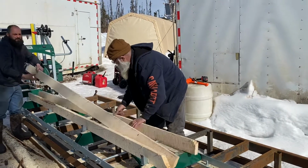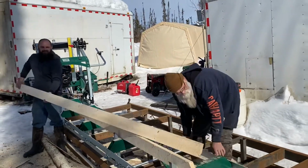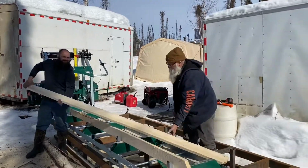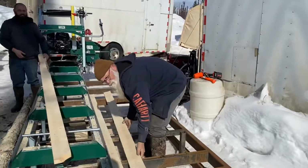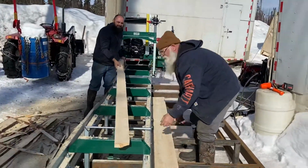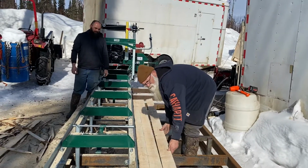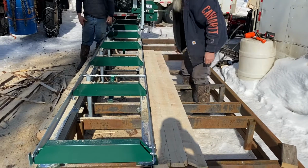Got 3 boards. That's about $25 at today's prices. Not a bad looking board for first try. Yeah, not a bad looking board. Boards that size right there are going to cost you about probably $12 or $13 a piece. So we made some lumber right there.